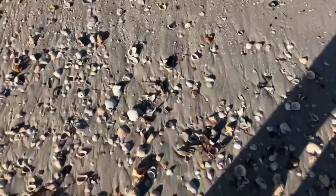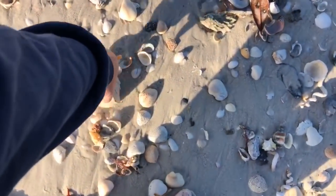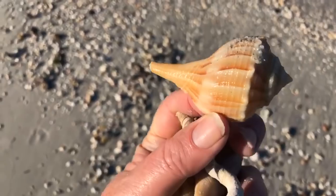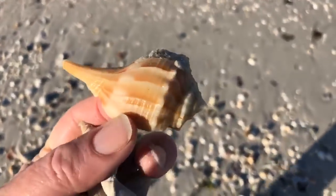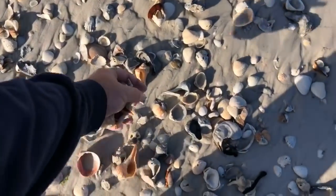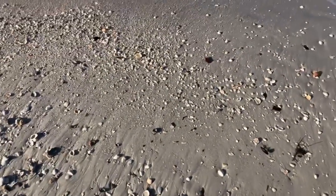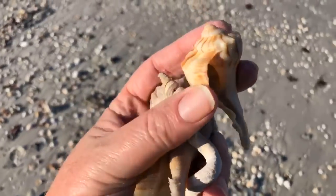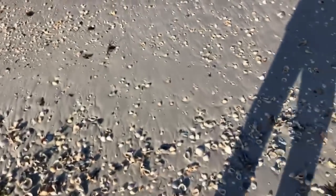Look at the whelks. There's another whelk shell right there. Missing the bottom of it. Nonetheless, it's a lightning whelk. Another lightning whelk. There's another one. Well, that's a nice one right there. Another lightning whelk half buried in the sand. Goodness gracious.